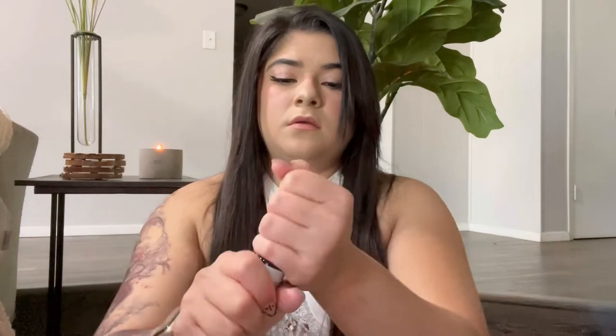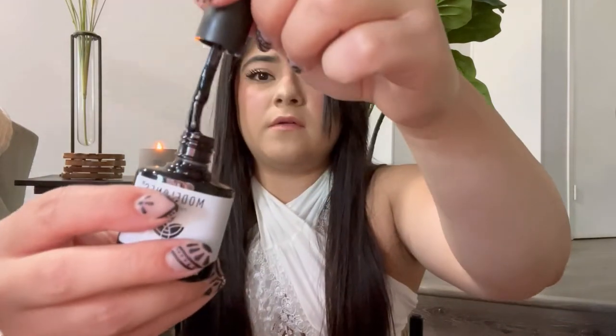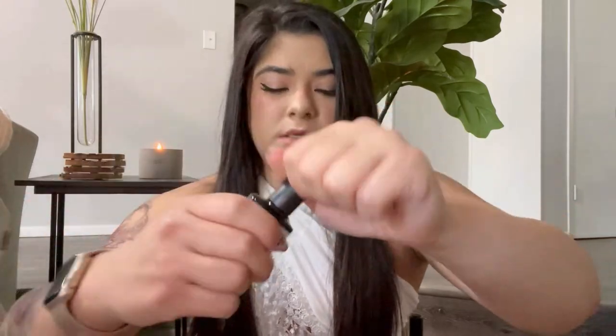Again, I will link everything. Oh, I'm sorry, this is the black one. I ordered this black one so I could do these, so I got that one from Amazon as well. And then I'll show you guys the nude one.